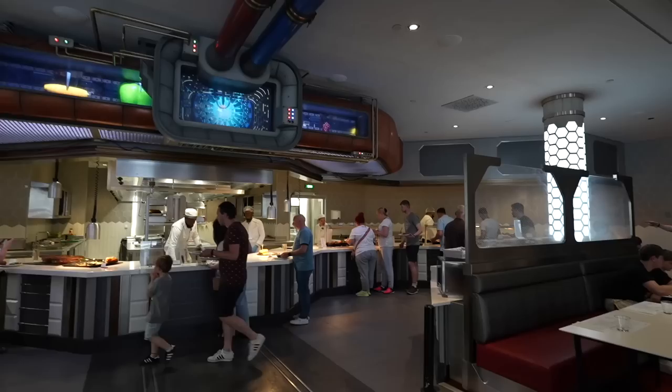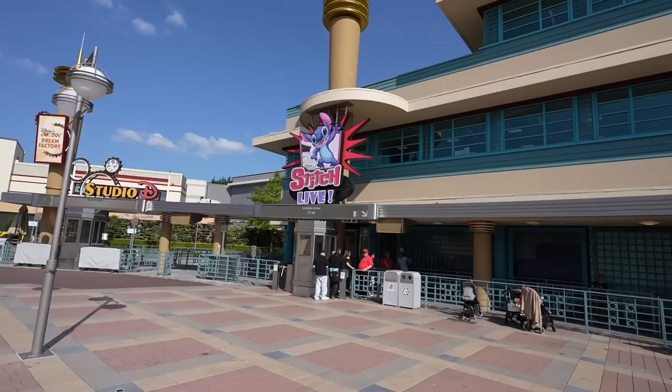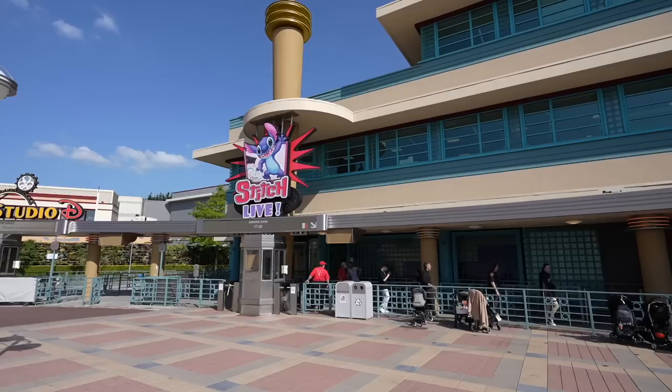Seems to be more of a restaurant here. Was it always a restaurant in Disneyland? I didn't realize they actually made it into a restaurant. Interesting. This area gives me Disney Junior vibes. Right now they have Stitch Live, which I'm so happy he has his own show. I did this in Tokyo Disneyland, and I'm not gonna do it now. It's basically Stitch talks to you. It's kind of like Turtle Talk, but Stitch. And it's pretty awesome. I might come back and do this one day, but not today.